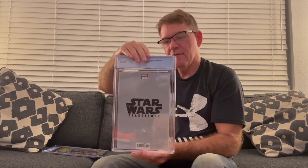So, first book. Here we go. Conan. This is 243. Wallace Portacio cover. So he made his fame with the X-Men, his X-Men run there, then he went over to Image. This is a Red Sonja appearance. Again, Conan Barbarian 243, 9.8. Nice. Here we go. This is the Walmart edition. This is Journey to Star Wars Rise of Skywalker Allegiance #1. Again, the Walmart edition. So yeah.